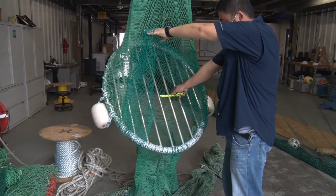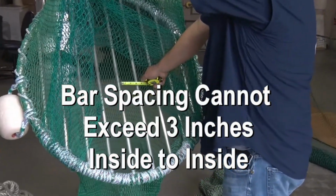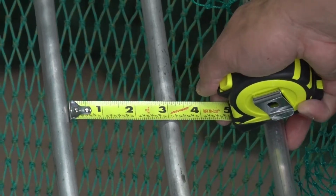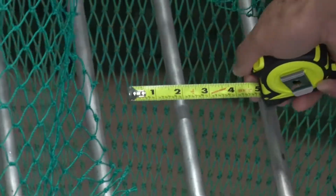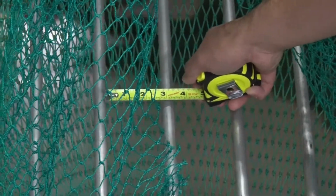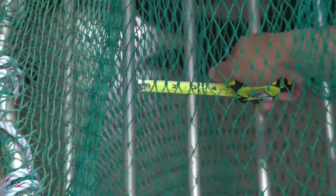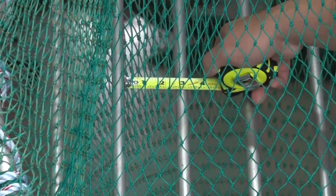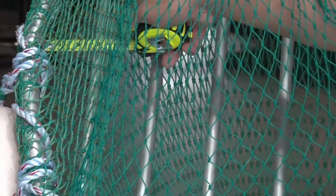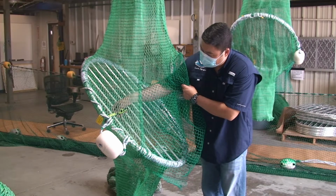Now on skimmer TEDs, the bar spacing between each bar can be no more than 3 inches. That is an inside to inside measurement between each individual deflector bar. This bar spacing measures 2.75 inches. I'll repeat this measurement on each bar spacing, including the last bar, and the TED grid also cannot exceed 3 inches.